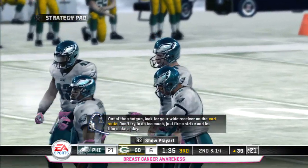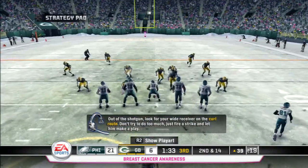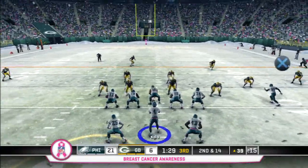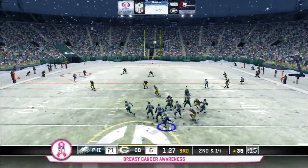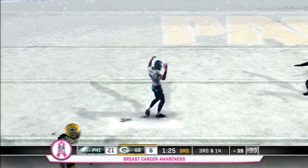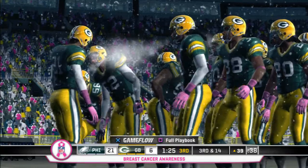Okay, out of the shotgun, look for your wide receiver on the curl route. Don't try to do too much. Just fire a strike, let him make the play. He throws downfield. No completion that time, and it'll bring up third down.